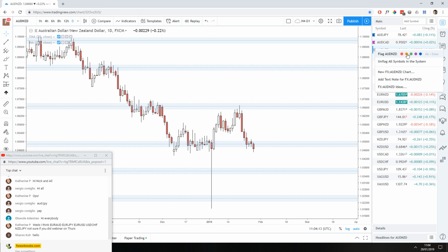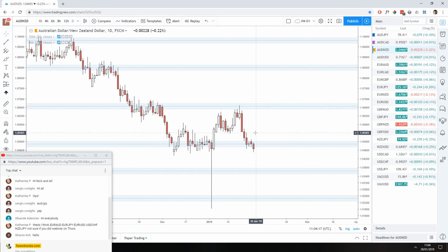What I'm looking for with this pair is pretty much price to stall out on this support area. So if price stalls out on the support area, like it was doing for the last two candles, and if it continues to do so, I'll be looking for a long trade. But yeah, right now it looks like it wants to head down. So it's highly likely that this is not going to turn into a trade setup. I'm just looking for a potential.